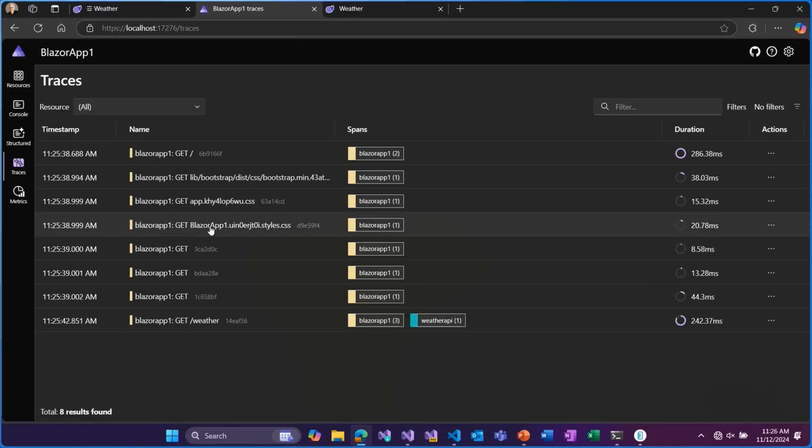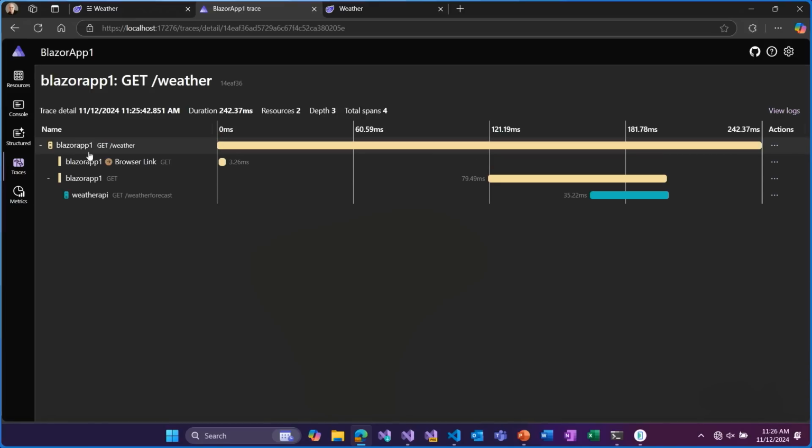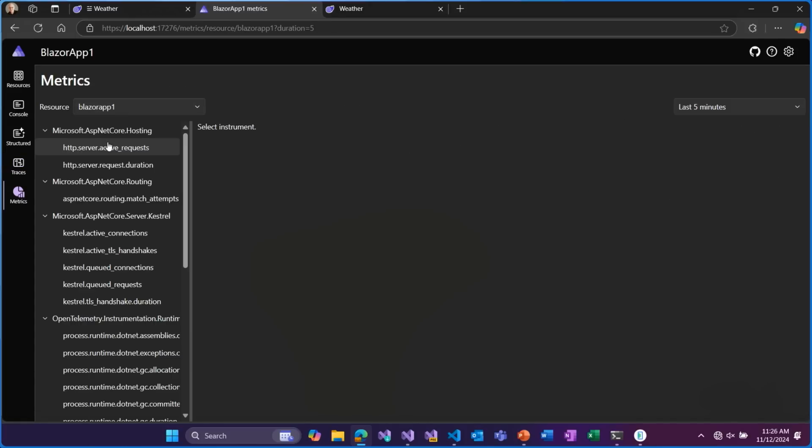We can see all the distributed traces for our application to trace all the activities as they flow through the app. Like down here at the bottom, you can see that this is where we browse to the weather page, and then that triggered an API call to our weather API, and we can see all those activities in the entire flow. Super cool.